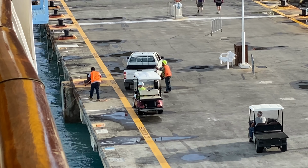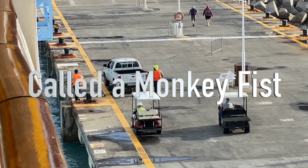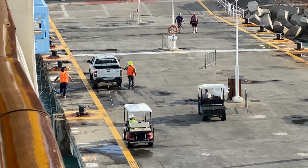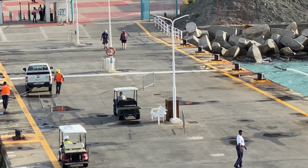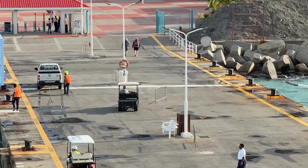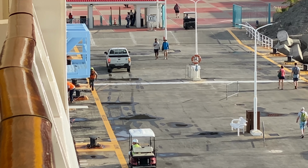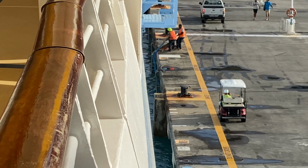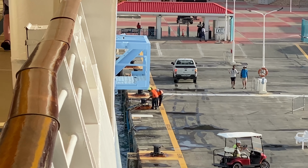Members from our ship just threw that rope. It's got a ball on the end. And they hook it up to the tow hitch of a pickup truck. And they use the truck to haul the heavy rope to shore. Oh, there we go. They just decided to pull it up themselves. Strong dudes.